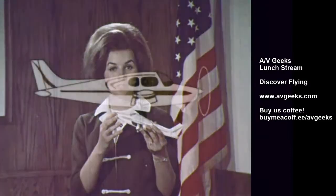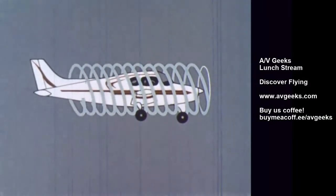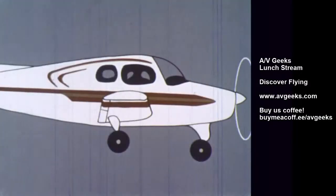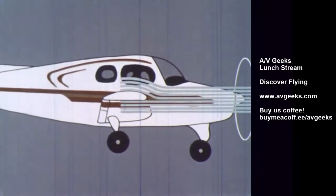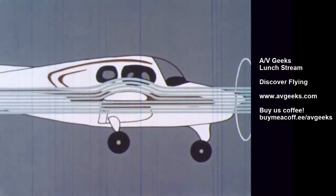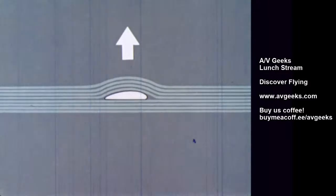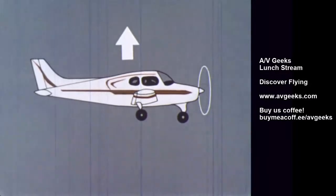The propeller, which is driven by the engine, provides the thrust and pulls the airplane through the air. As the speed of the airplane is increased during takeoff, the special shape of the wing causes the flow of air over the wing to move further and faster than the flow underneath. The difference in speed results in a partial vacuum on the top surface, and lift is created. This lift is increased as the speed of the airplane is increased and accounts for actual flight.